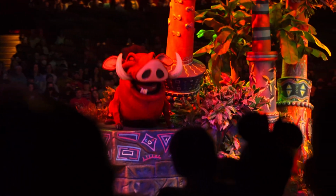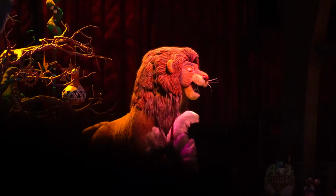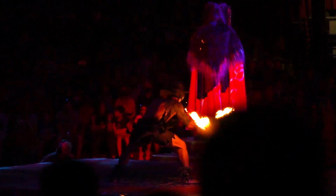Speaking of live entertainment, Festival of the Lion King is fun for the whole family and is a must-do when visiting the park.